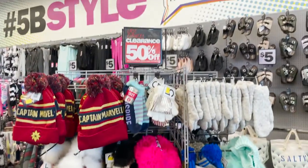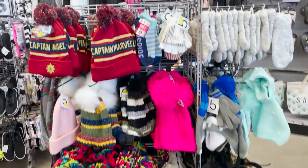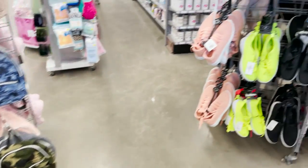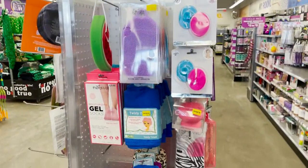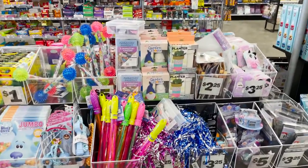We still have some winter gear up. It's 50% off now, so you want to get your winter gear now for the rest of the winter or for next year, come and get it for 50% off. All right, so little spa stuff. Let's check out dollar stuff that you can fill your Easter basket with.